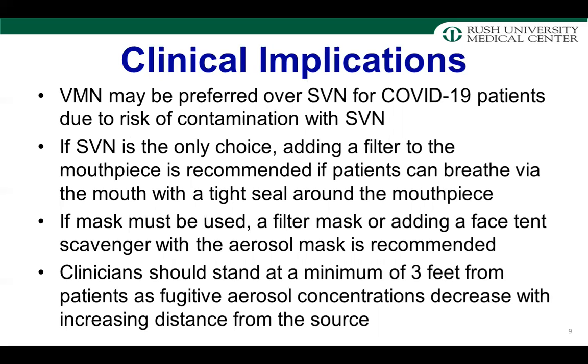If a mask must be used, a filter mask or adding a face tent scavenger with the aerosol mask is recommended. Finally, clinicians should stand at a minimum of 3 feet from patients as fugitive aerosol concentrations decrease with increasing distance from the source.